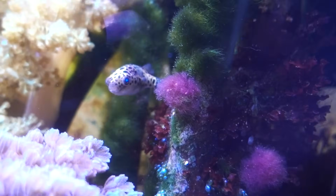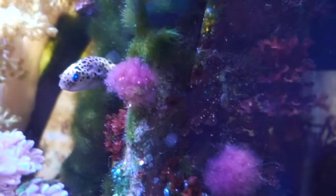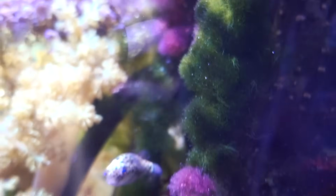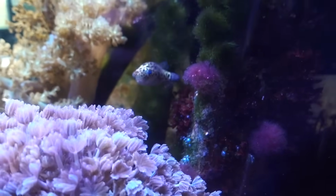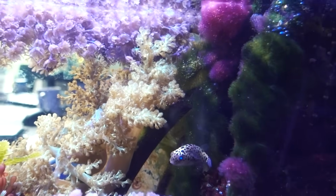These cotton ball algae is bad news. I'm not sure if anything has changed. I have not seen these recently. So if you have any information about these red cotton ball like macroalgae, please let me know. Do I need to address them right away or can I let them grow? They actually look kind of nice, if I may be honest.